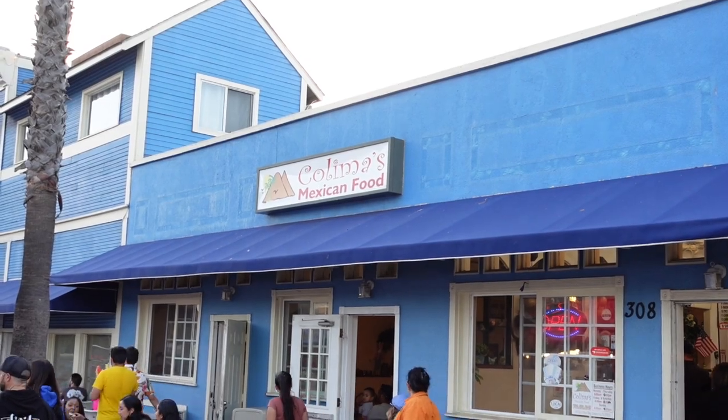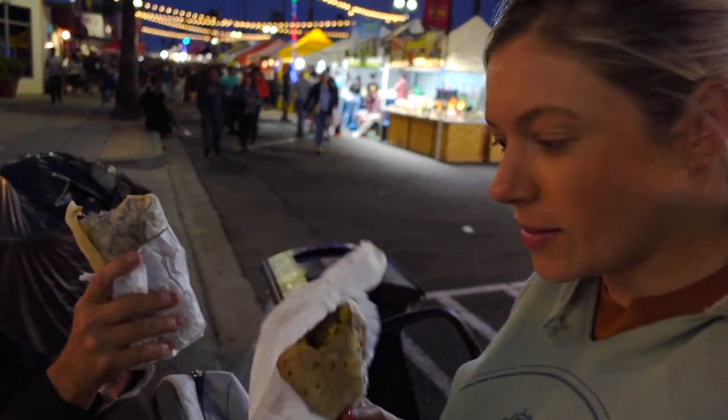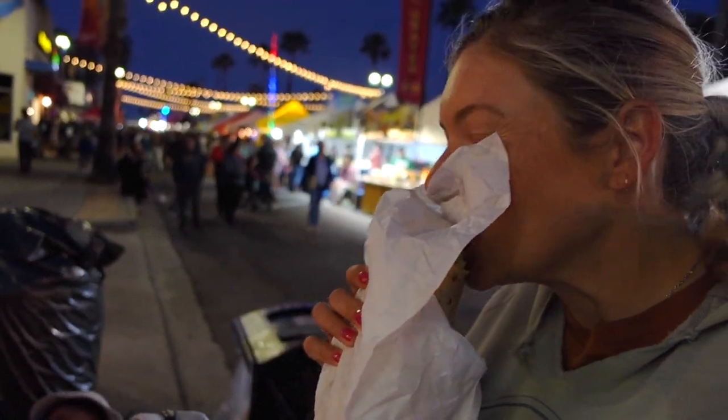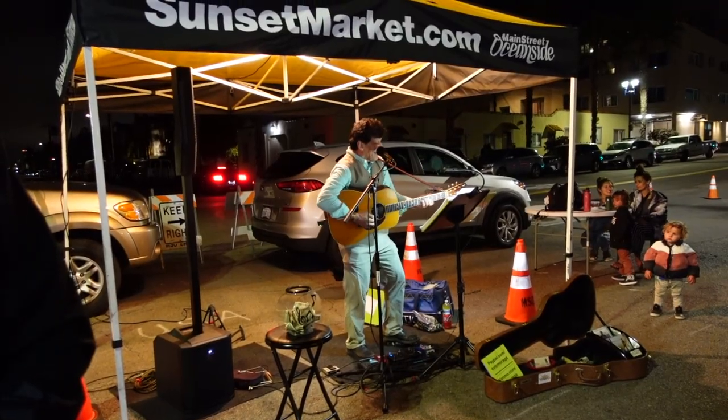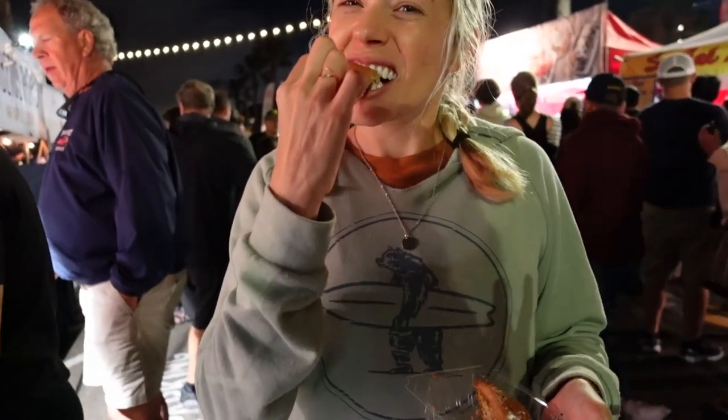All right, Dad and I ended up getting burritos from Kalina's. These were the biggest burritos that we've ever seen. Delicious. Guys, I found vegan baklava. This is a rarity, if that's a word. You can never find this, and I'm so excited because this is a Hungarian dessert, and being Hungarian, obviously I had to get it. It's absolutely delicious.